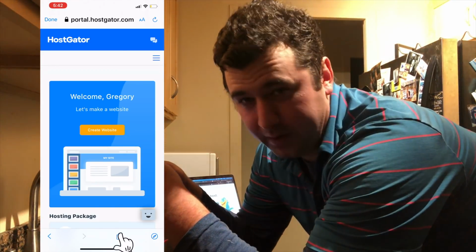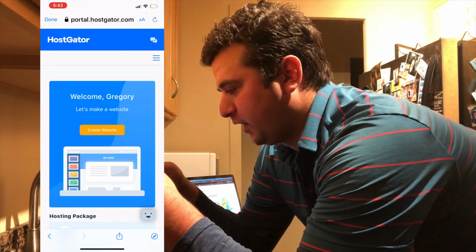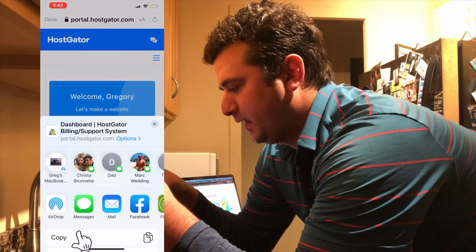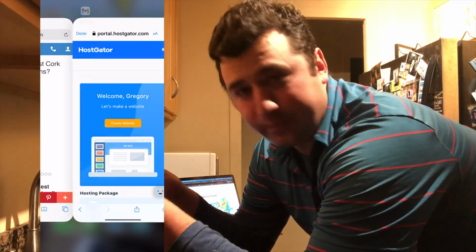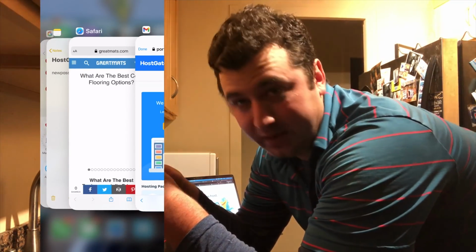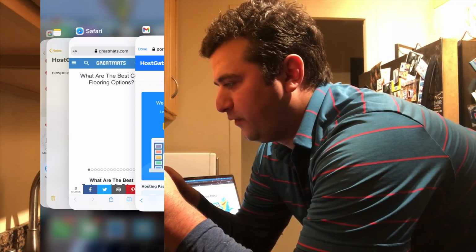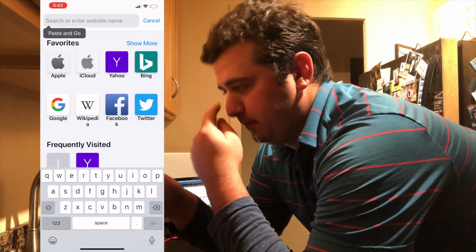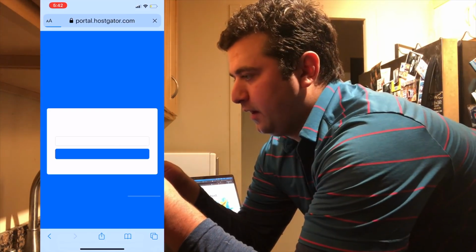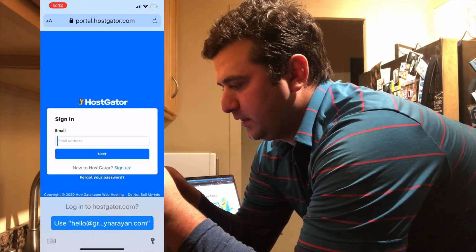So to create that button on our phone's homepage, we have to click share, and now I'm going to copy the link. We actually have to go back to Safari, because we opened that link through our Gmail. So let's head to Safari. We're going to paste in that link at the top and go to it. And this is going to be our login link to get to HostGator.